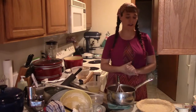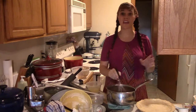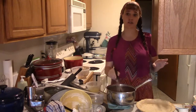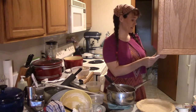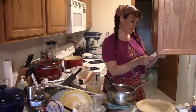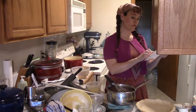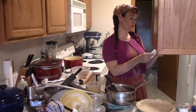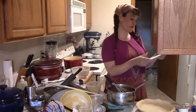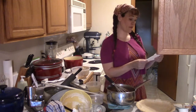Alright, so the crust is out of the oven, it's been cooling, and I just finished making the homemade chocolate cream for the chocolate cream pie. So let me just look at my recipe and I'll read to you what I did. Alright, so in this pan here, I put in 3/4 cup of white sugar, 1/3 cup of sweetened cocoa powder, 2 tablespoons of cornstarch, mixed all those together, and then I added 2 2/3 cups of milk.